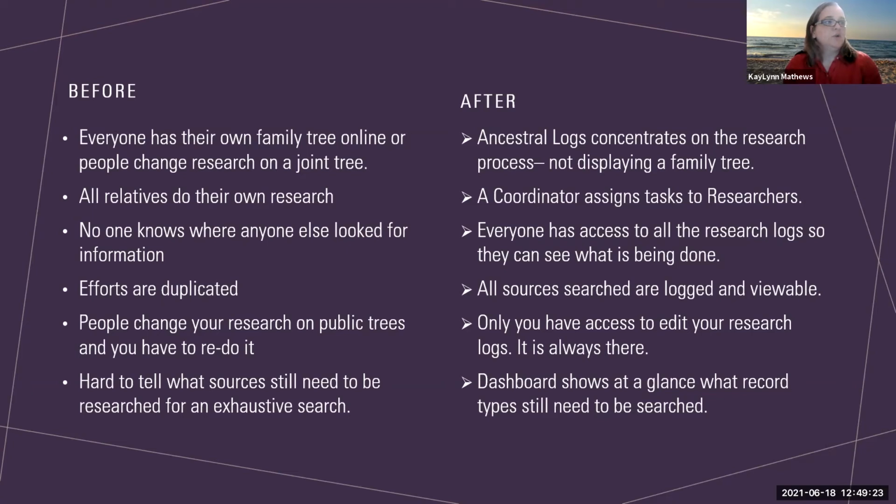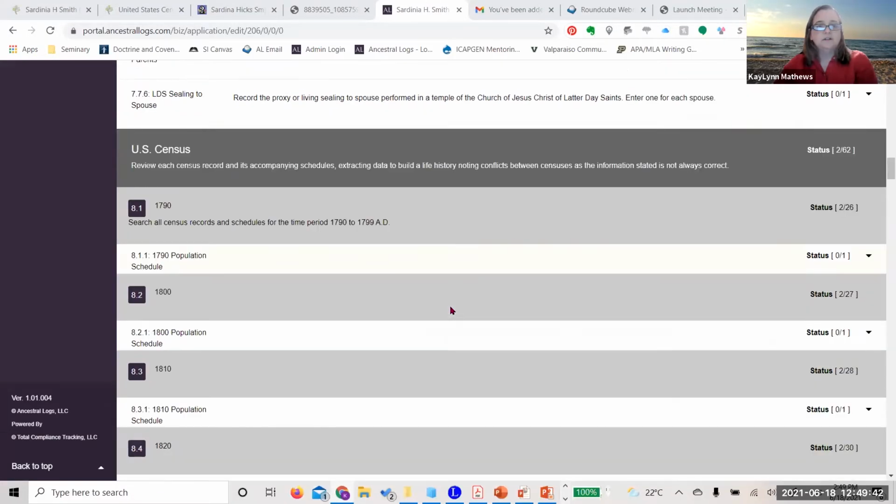Sometimes it's hard to tell what sources still need to be researched to have a reasonably exhaustive search. But this list of information of places that need to be searched, I'm going to scroll down on this other screen so you can see what all these different places are.